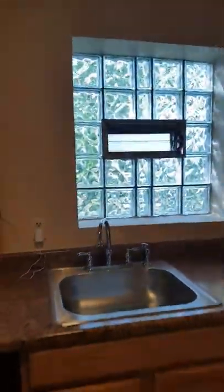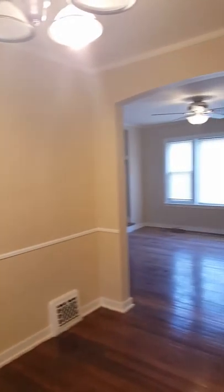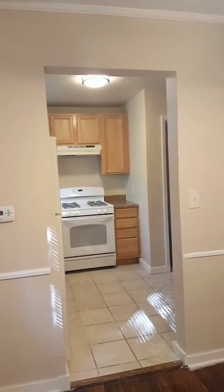Glass block, this countertop. Fridge. And then the dining room has this cool border that matches the baseboards. Gives it a different look. So this is combined into the living room. You have a huge backyard.